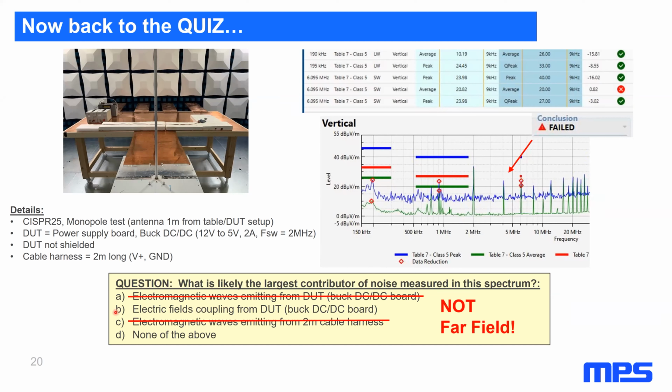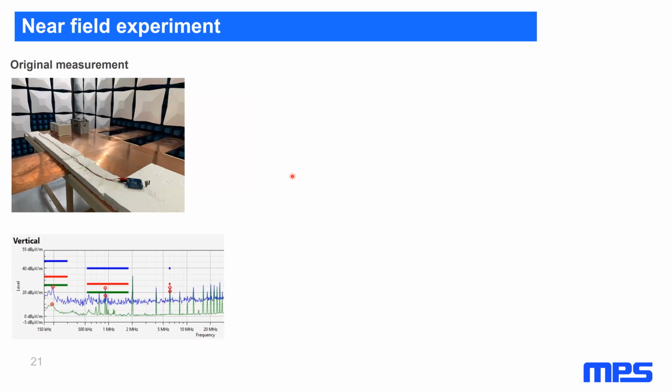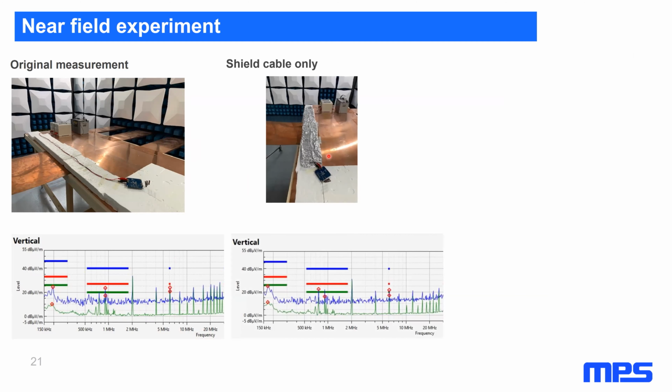So how do we deal with determining if B or D is the answer? How do we know if this is coming directly from our DUT, or could it be coming from the DUT and the cabling, or mostly from the cabling? So we'll take a quick look at that. In our original measurement, here is our spectrum. There's no shielding used of any sort in this measurement. To take a look at the contribution from the cabling, we can do a couple experiments.